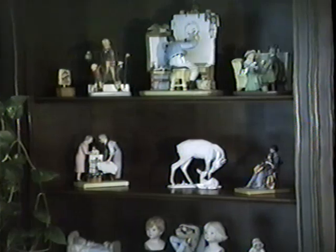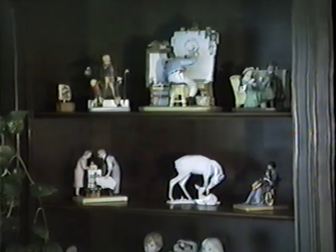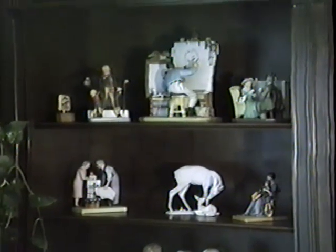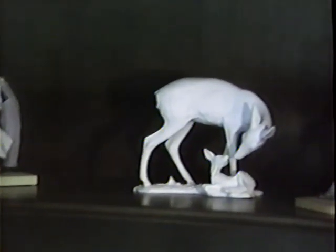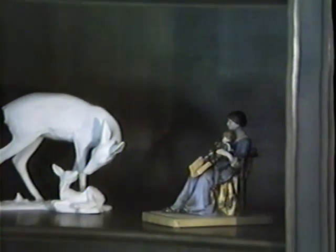And the second shelf: Grandma and Grandpa in 1981. That was $65. Since then, the prices have gone up. Kaiser deer and fawn you purchased and gave to me in Christmas of '84 for $130. The woman and child was purchased in 1980 for $80. All right, now I'm going to get a close-up of Grandma and Grandpa there. Wrapping Christmas presents. Yes, and then next to that is the deer and the fawn. And next to that is the mother and child.